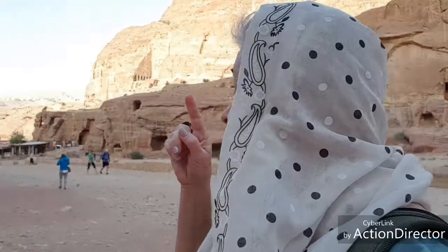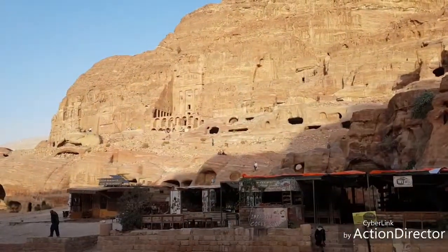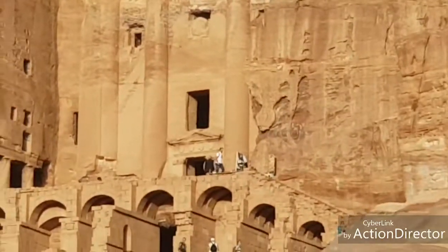You can see the urn tomb just there. And the reason it's called the urn tomb is because there was an urn found in there. It's pretty self-explanatory the way they name these things. And around the corner further is where I actually want to go tomorrow, the royal tombs. There's 4 over there, so I'll aim to get to them tomorrow. So that is the urn tomb, and that's one of the ones I went to last time. And there's lots and lots of stairs there.